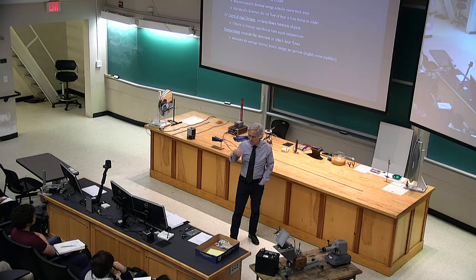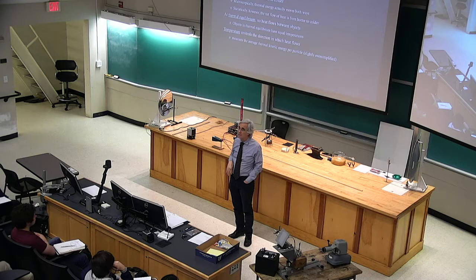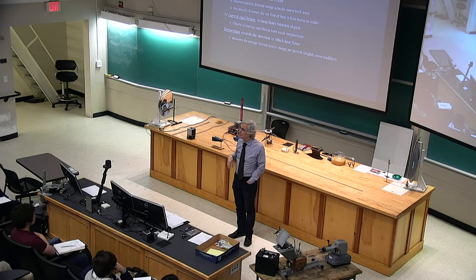We'll come back in part to this idea of what is temperature. But the main point to realize is the more thermal energy you have rattling around in an object, given the same object, the higher the temperature you have. And there is really a direct relationship between that thermal energy and the particle.